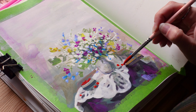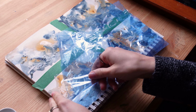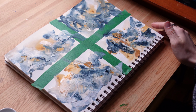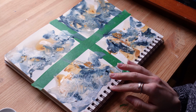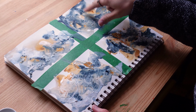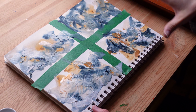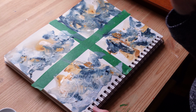Well, it is time to peel off this plastic wrap and see what happened. I'm going to have to wait a little bit more until the salt is all dried up, and then I'll be able to remove it. And I'm gonna test putting the interference white on this one, just see what happens, but I already have a pretty good idea of what I want to do. But let's just finish this test and then we can try painting our other painting that I prepared earlier.